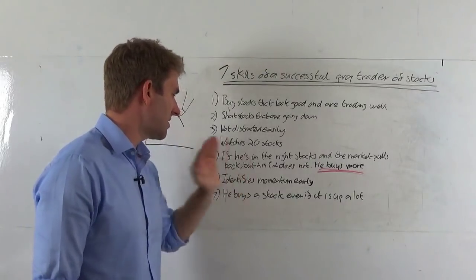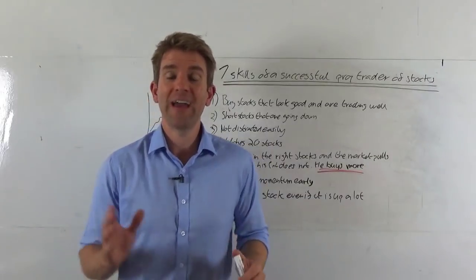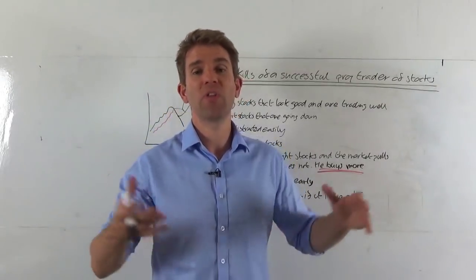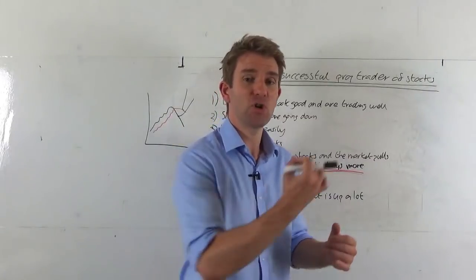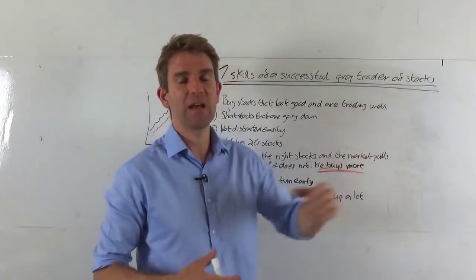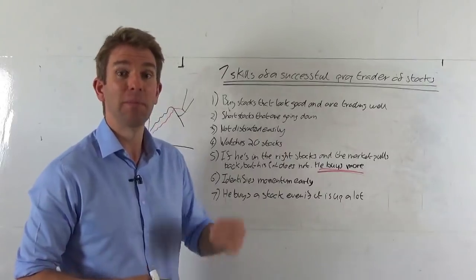Number 6, identifies momentum early. So whatever tools you've got to identify early momentum, whether that is a strong candle off lows, some kind of read off the open, a volume change, or an indicator, whatever it may be, identifying momentum early so you can jump on it and run with it as early as you can, and jump off when the whole crowd's starting to get involved, is the key to getting on these momentum stocks and making some money off momentum plays.